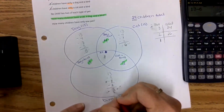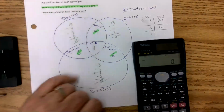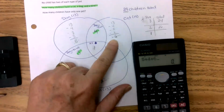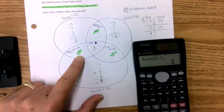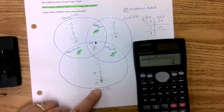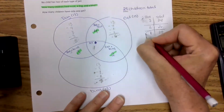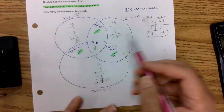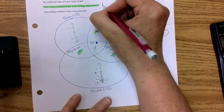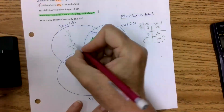All right, so 7. And one more time for the big money. 5 plus 4 plus 6 plus 3 plus 1 plus 2 plus 7. Ta-da! Is indeed 28. So this is my magical number. So how many children have a cat, a dog, and a bird? 1.